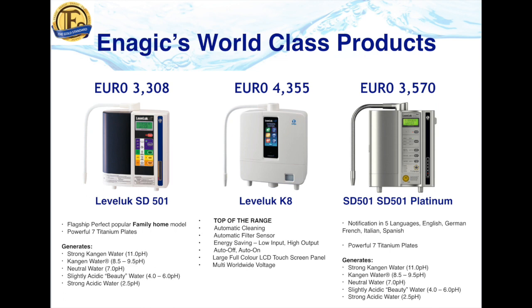So what about the investment levels of the 3 machines you just mentioned? What's the Junior start from? So the Junior starts from €2,000. The SD501 starts at €3,300, and the K8 is at €4,300.